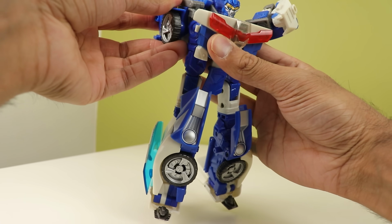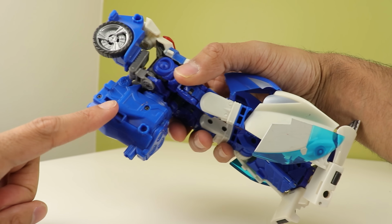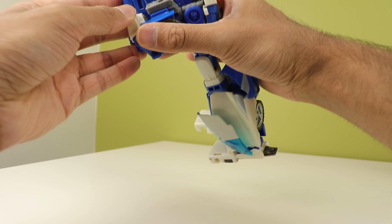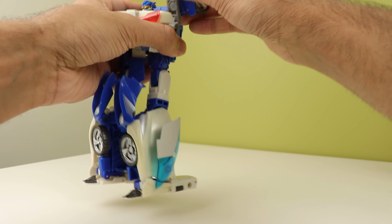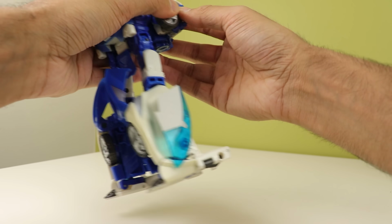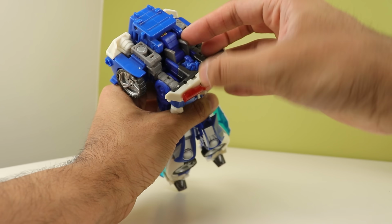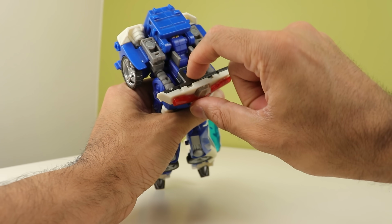Then you want to bring them back and peg them in. Now, this is the vehicle mode port, that is the combined mode port. So you bring the arms and you peg them into the combined mode port, just like so. Now we're going to take the head, fold it down. Now this clip right here folds up when you fold the head down.